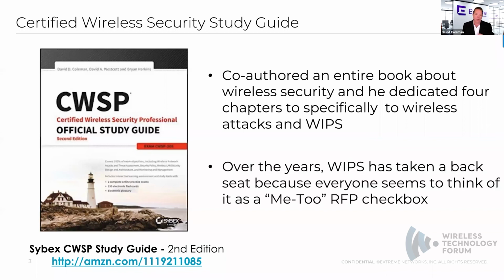That being said, WIPs, unfortunately, over the years has taken a back seat because everybody doesn't really think about it anymore. And there are probably a lot of reasons why. In the early days of Wi-Fi, wireless was completely unsecure, and that's when WIPs first made its debut. But wireless security has gotten better. We had WPA back in 2004 and 2005, we got WPA2, and you've recently heard about WPA3. And if implemented properly, although nothing's perfect, with proper authentication and encryption, you can secure your wireless networks.